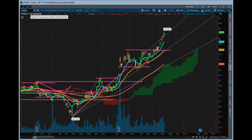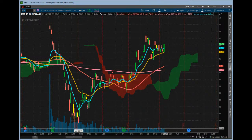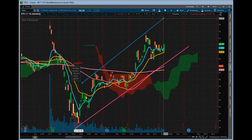And then ETFC, E-Trade. So yep, there's another broker, financial type company right there. Good move, good volume, just still kind of average-ish volume overall, but it is hanging in there and working its way up this channel right here. So let's see how it goes on that one.